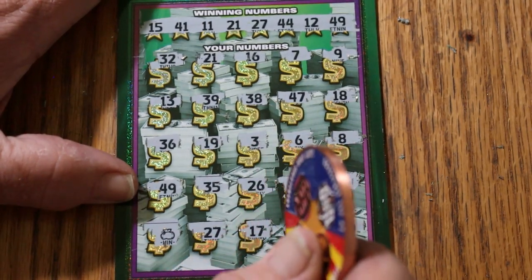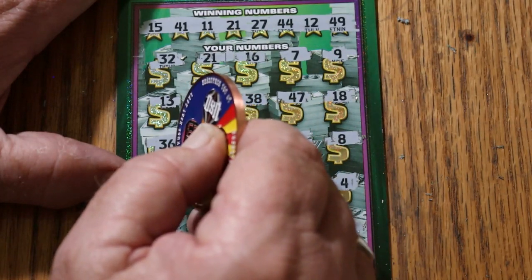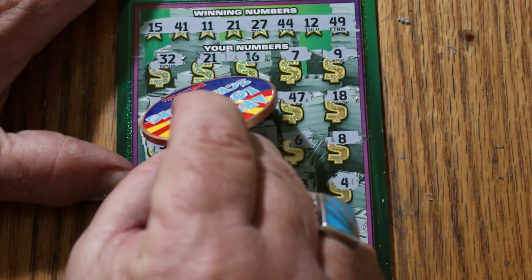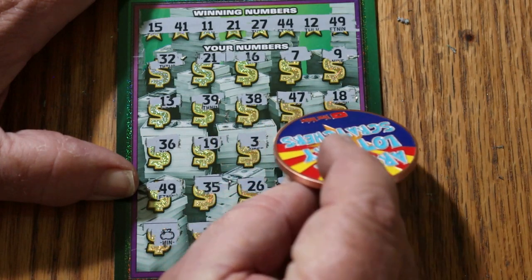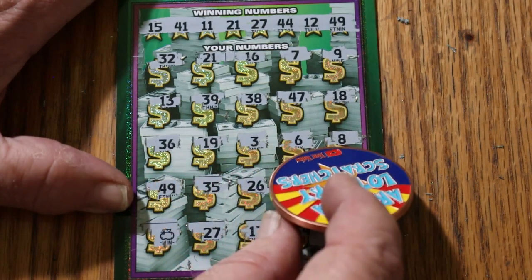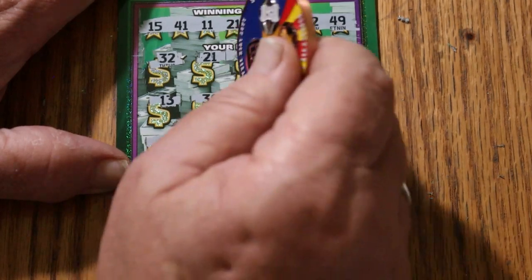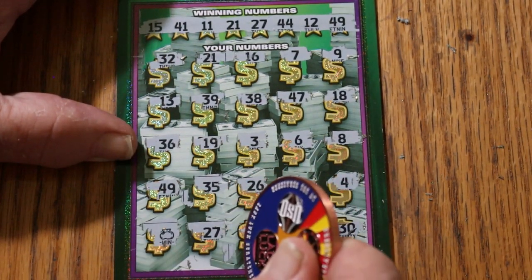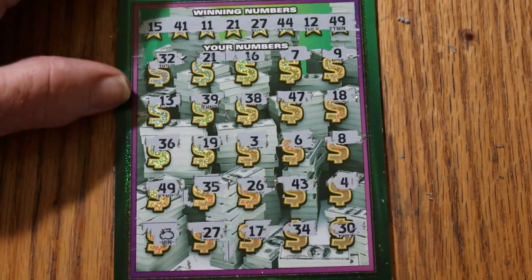And we got the 21. I knew I should have marked these things as I went along. Got the 21, 13, 39, 38, 47, 18, 36, 19, 3, 6, 8, 49. Yeah, 49, that was it. Okay, so we got the 49, the money bag, and the 21. Oh, yeah, and the 27, excuse me. And was it 17, 34, 30? All right. We got it straightened out over here.